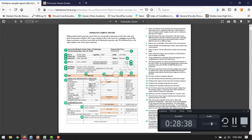Specific gravity we talked about. Blood, we want that negative. But we may see it if we take a sample from a woman who is menstruating. We also might see it in like a cath sample because there is a little bit of trauma when we do a catheter. So we might see a little bit of that blood, like a trace, like this one says. pH, we talked about earlier. Protein, we want that negative.